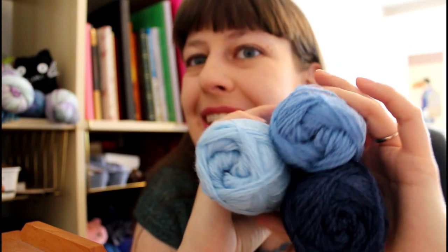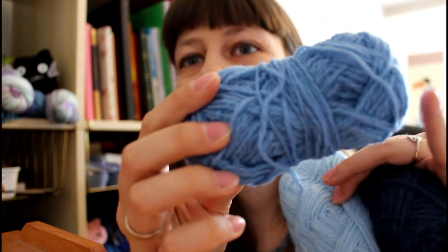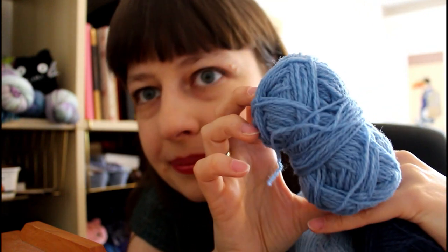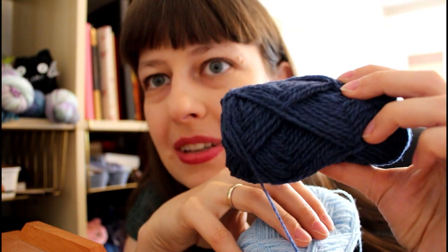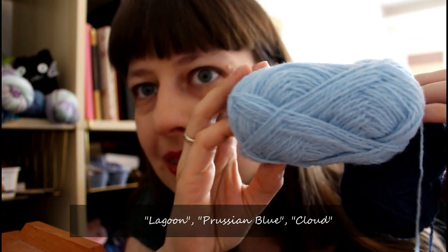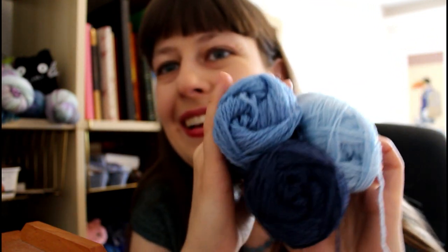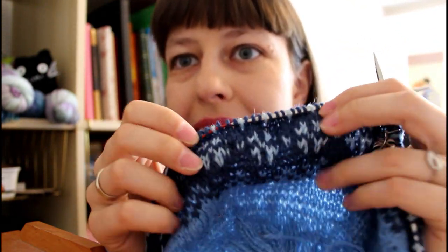But in the end I ordered these three with this one as my main color, and it's the Lagoon colorway. Then this is the contrasting color, it's Prussian blue, and this is Cloud. So yeah, I think they look really nice together, and they are building this yoke. Here I have those flowers.